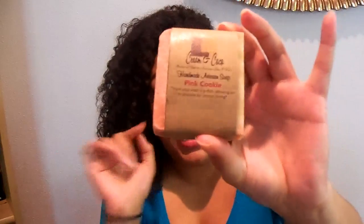So I picked up 2 of her pink cookie soaps, which is the soap that everybody has been raving about. It's not a full size because I cut off the end here, but this is what it looks like. I did cut off a piece. It's in my shower. I've been using this for a week. I really, really like it, and I understand why so many people love this soap. 2 thumbs up.